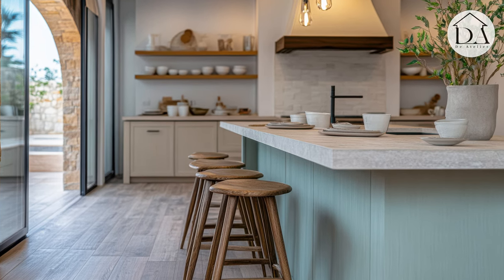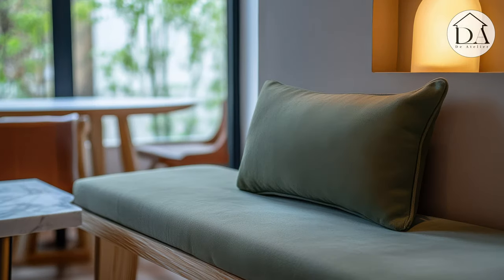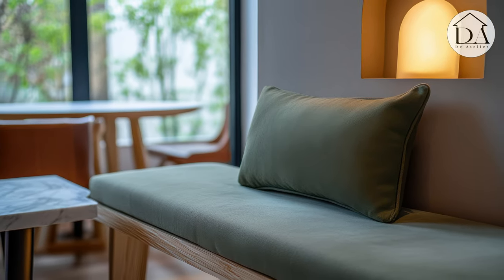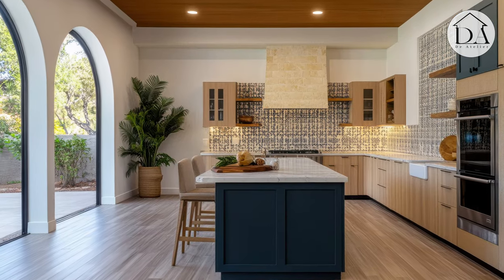Remember, creating a Mediterranean-inspired kitchen isn't about perfectly replicating a postcard from Greece or Italy, it's about capturing the essence of relaxed elegance, natural beauty, and warm hospitality that defines this beloved style.